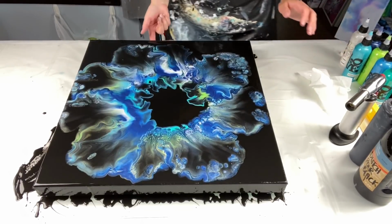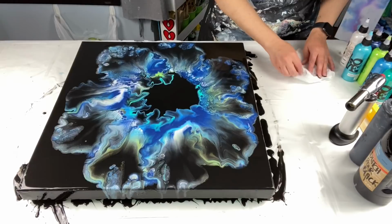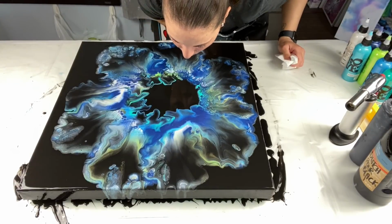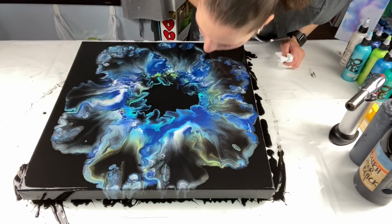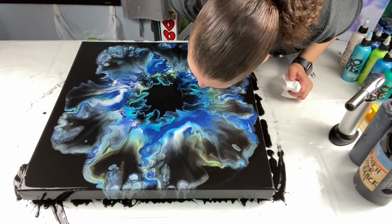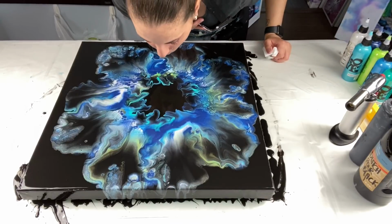All right, I'm going to have to turn this now. Ugh, I hate touching black paint with my fingers. Black is the worst color to get off your fingers and from under your nails. So what you want to do is just blow gently. You don't want to blast it because you're just going to make a mess.